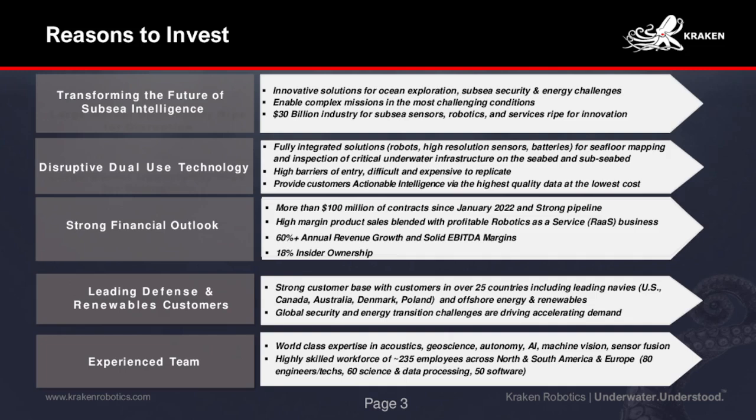The insiders are aligned with other shareholders, with almost 20% insider ownership. And if you look at our financials, we've had 60% plus revenue growth for several years, and our EBITDA margins are starting to show some good bottom line leverage.